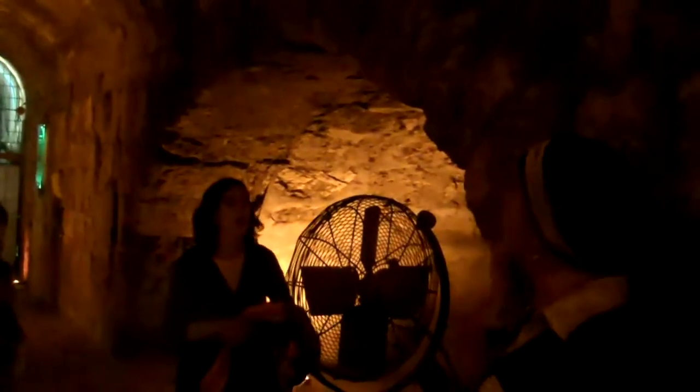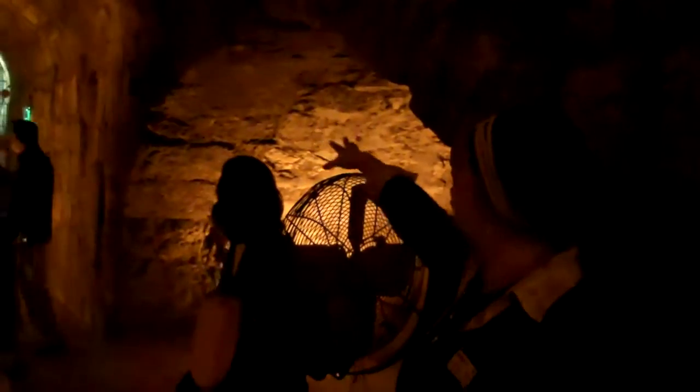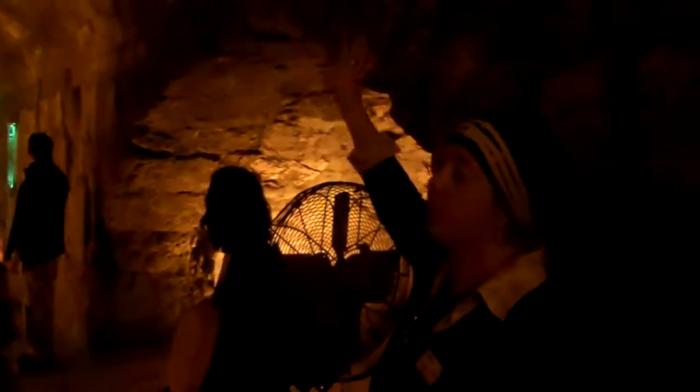Arch, and this arch is partially open. If you were to follow it, what should be the next arch in the chain looks like a wall. Because what happened over there was that the arch was in such poor condition that they thought everything was going to collapse and they filled it in so it wouldn't collapse.